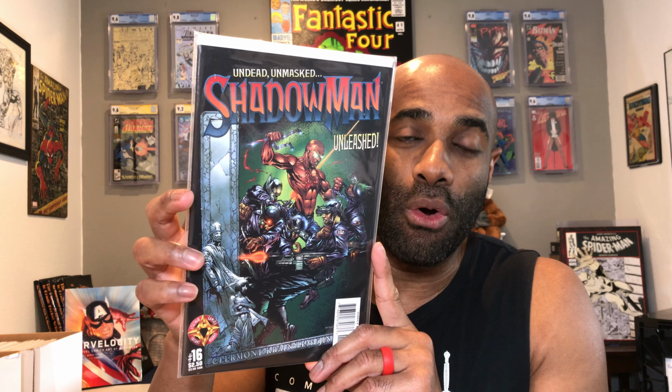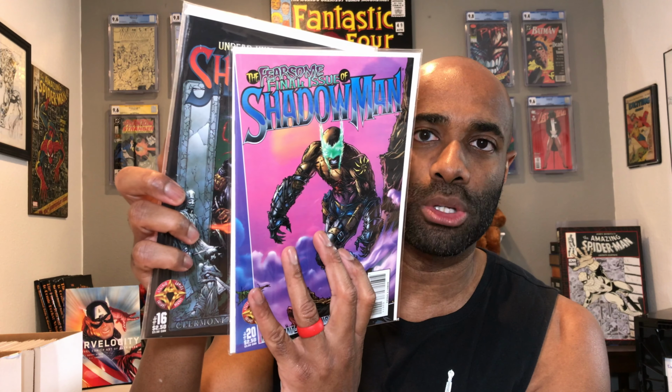I came across something called Shadow Man. I actually used the Key Collector app to look it up because I was not familiar with this particular title or character. But this is the Shadow Man series, and I have issue number 16 right here, and then here is issue number 20. You may never have seen this title before, and it is from Acclaim Comics / Valiant Heroes.